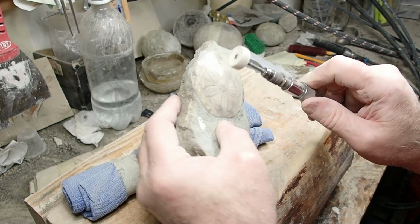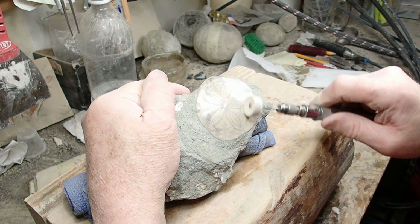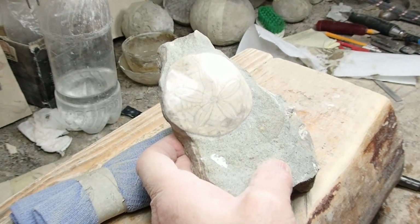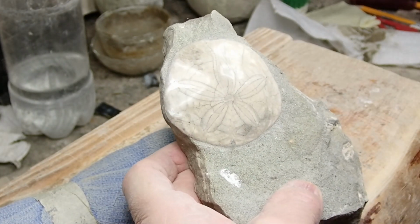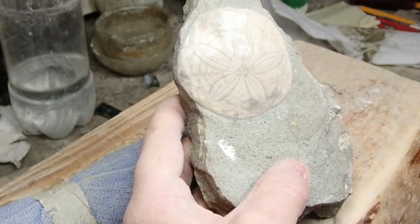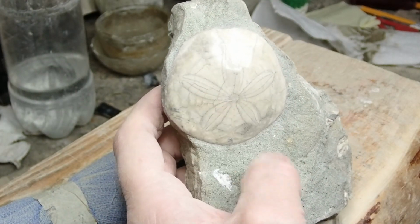Make sure you get all the buffing rouge off the sand dollar. And that's it. Kind of zoom in a little bit so you can see that better. Get the light better. Get a load of that. That only took a couple hours. Not bad. Nice flower design.